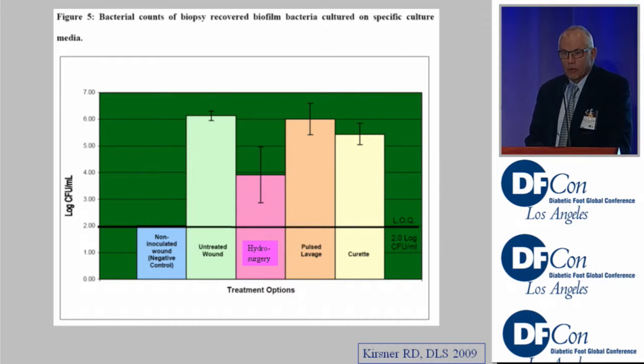All of us who work in the wound center are thrilled when we look at a wound that we've just curetted. We feel, wow, we've done something good. But when you look at the actual bacterial count, you've only decreased it by half a log. So it's fairly inefficient just to treat the surface of the wound.